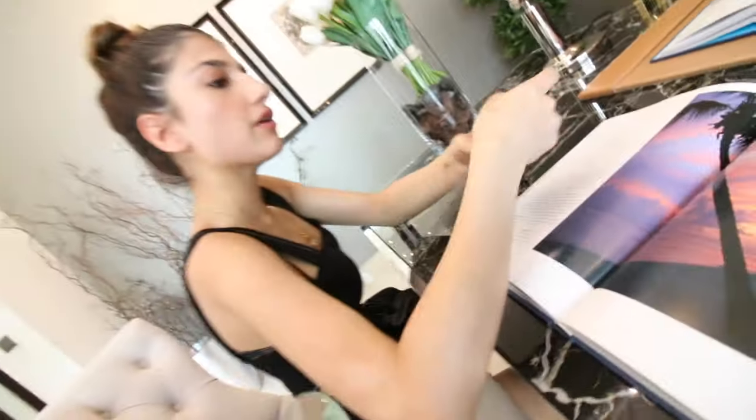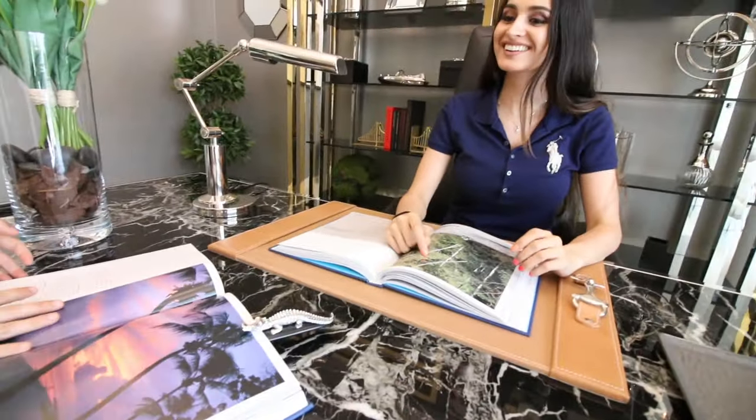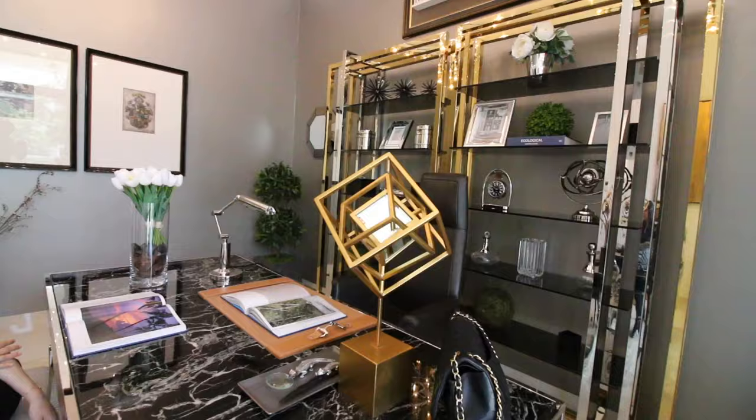Like, you're reading a book and you wanna like... That's a bookmark, bro, yeah. You can like do this. Oh yeah, you're smart! This is pretty dope because if you were to have an office, a view of your cars would be badass. You can actually see the garage from the office.